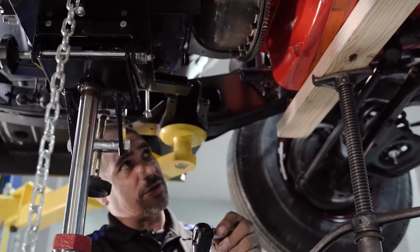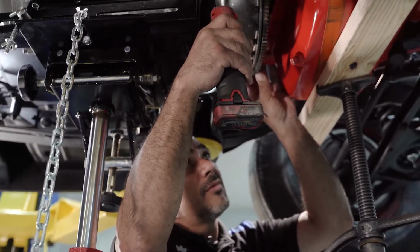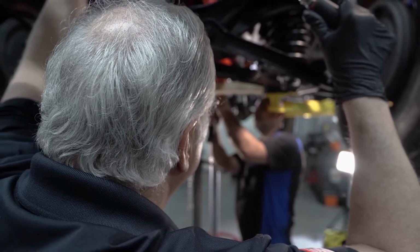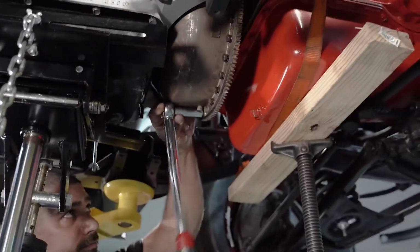What I'm going to do is start it, not tighten it, just because there's so many of these, to save time. We're going to use power on the first round. On the second round, we're going to go back with a wrench.